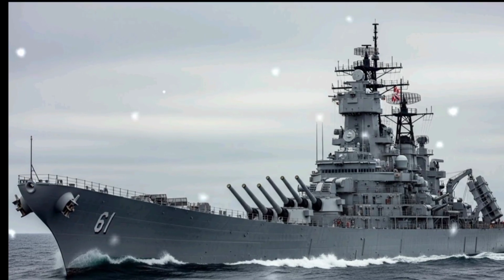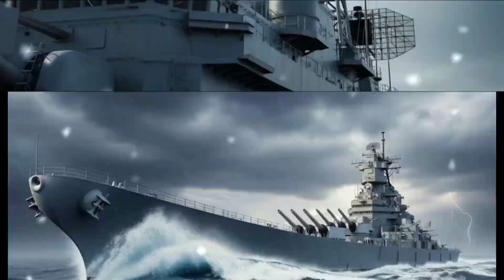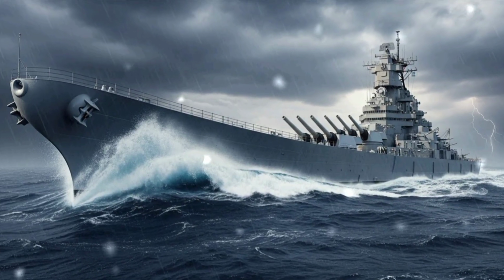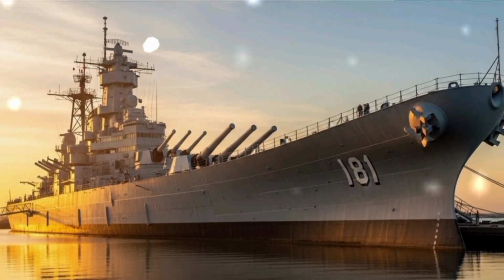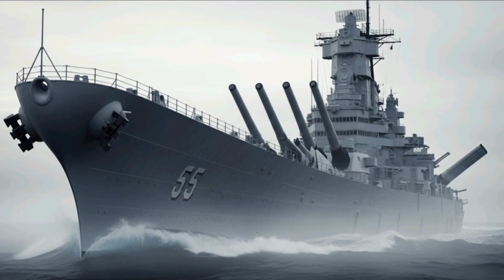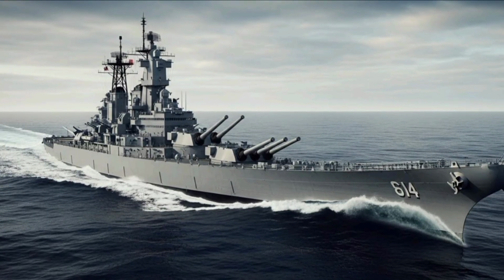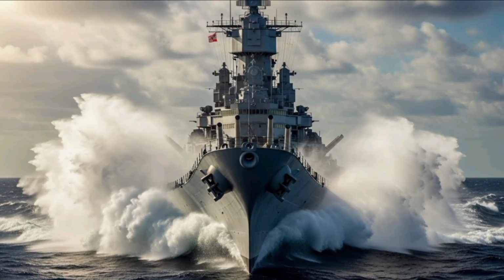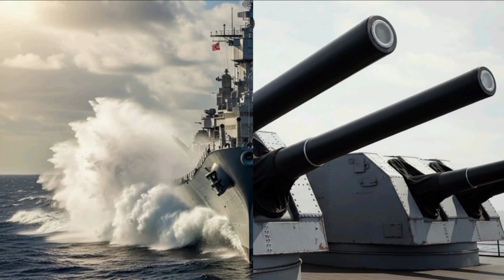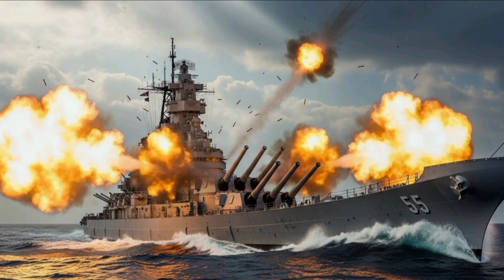In the 1980s, during the height of the Cold War, the United States Navy made a controversial but visionary decision to modernize and reactivate the Iowa-class battleships. USS Iowa returned to service in 1984, transformed into a 20th-century combat platform. Advanced radar systems, electronic warfare suites, and Tomahawk cruise missiles were added, allowing her to strike targets hundreds of miles inland. Harpoon anti-ship missiles gave her modern naval strike capability, while upgraded fire control systems revitalized her legendary guns.